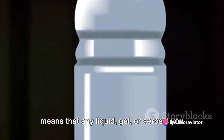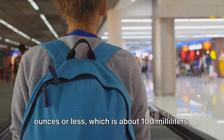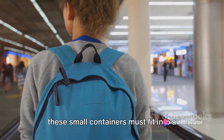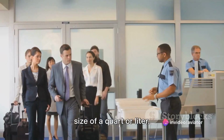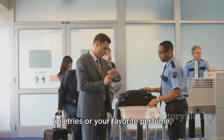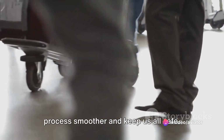The 3 means that any liquid, gel, or aerosol you bring in your carry-on must be in a container that holds 3.4 ounces or less, which is about 100 milliliters. The 1 part of the rule means these small containers must fit into a single, clear, resealable bag, about the size of a quart or liter, and you're only allowed one of these bags per passenger. So, if you're packing travel-sized toiletries or your favorite perfume, remember the 311 rule. It's designed to make the screening process smoother and keep us all safe.